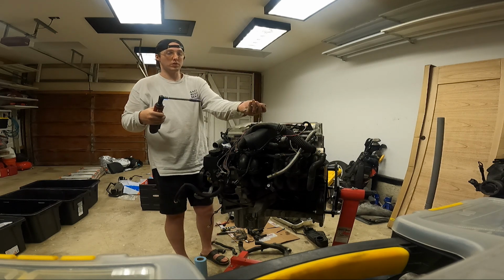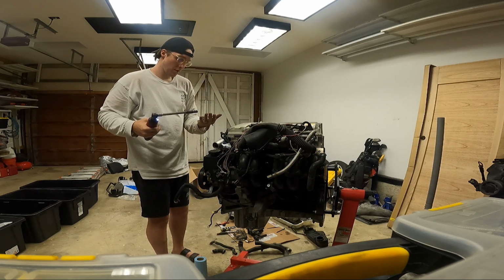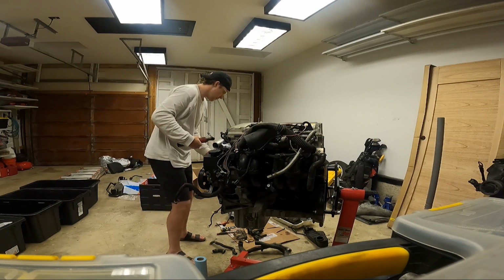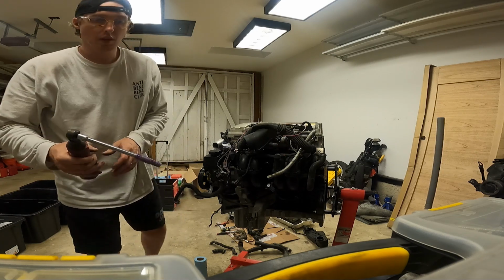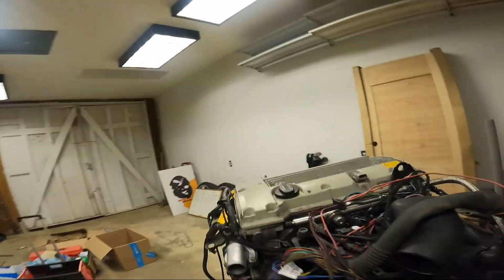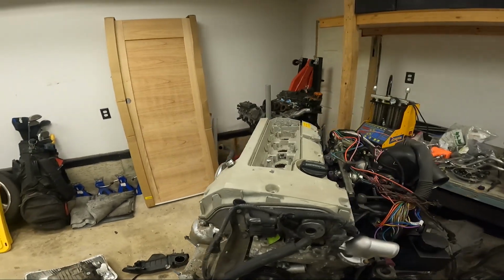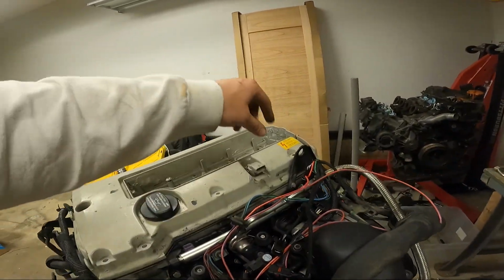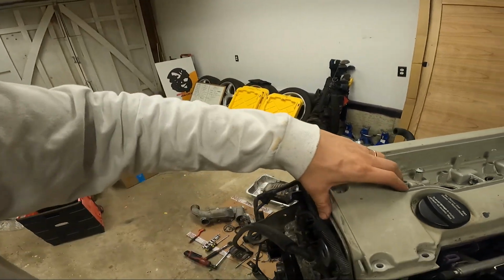Okay, all of our bolts are free. Basically just 2 sizes, some short, some long. Okay, let's bring you guys in and see if we can pull this thing off. Okay, anything else I'm missing? Little bracketry should not be.